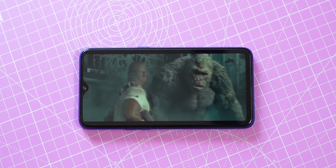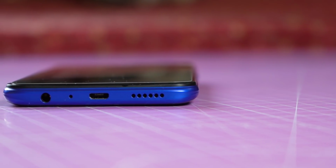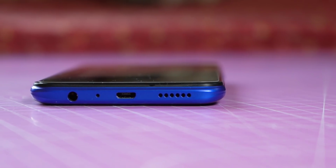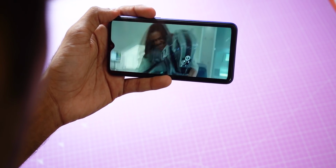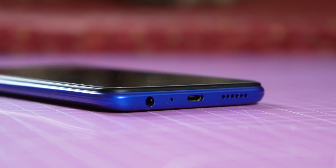The loudspeaker is really good, the volume levels are not too high, but the audio quality is great. I watched movies for some time and even some TV series. The experience was good. You can store tons of movies and music, by the way, because there is a dedicated micro SD card slot. Now the audio via the earpiece is also good. Even the volume levels are high enough. And the audio via the 3.5mm headphone jack is also amazing.